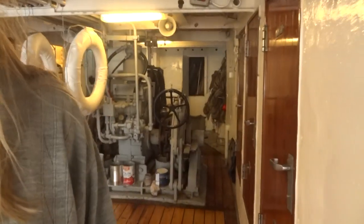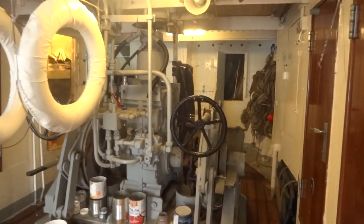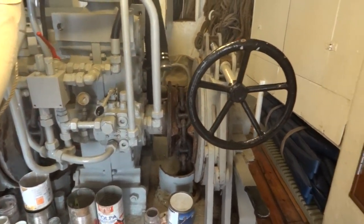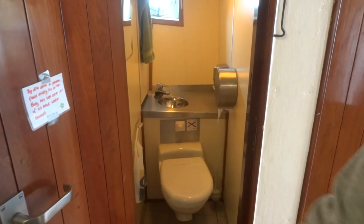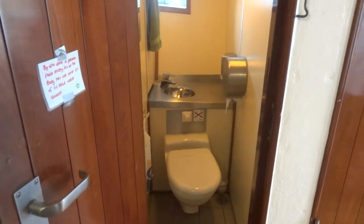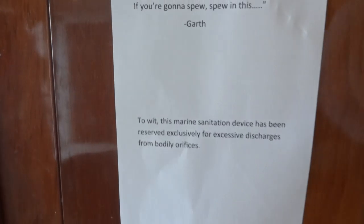This is the foc'sol, which is the forecastle, the front part of the ship. We have the anchor's winch here. We also have the heads, which are basically... This is the girl's side? Yeah, the girl's side's toilets, which are called heads. And the guy's side's toilets, which has a saying on it for now.